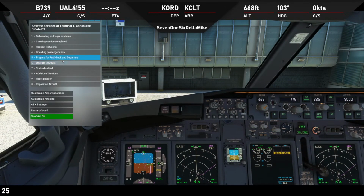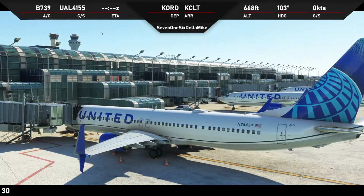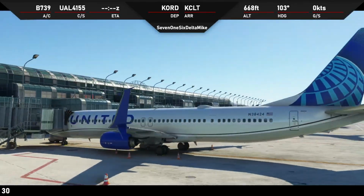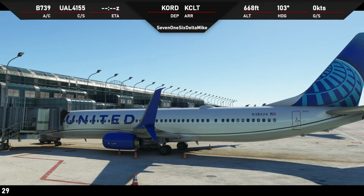So we're kind of waiting on boarding to complete. Passengers are currently boarding. We've got 122 of 173 already boarded. Let's take a look on the outside here, double check. Guess our baggage and luggage is already boarded. We're just waiting on our passengers now.